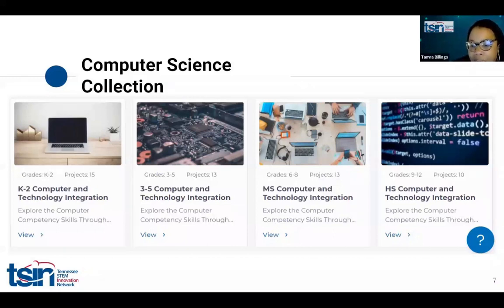And each of these grade bands has units that are aligned to ISTE, the International Society for Technology and Education, and to CSTA, Computer Science Teachers Association standards.